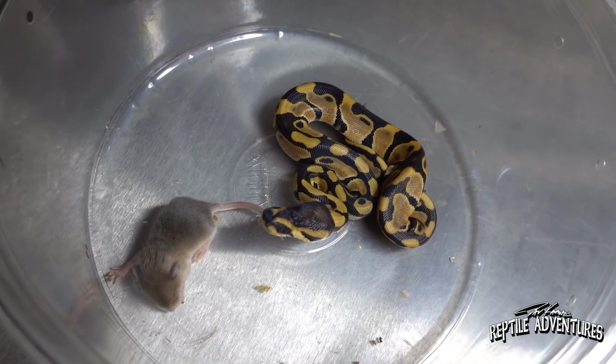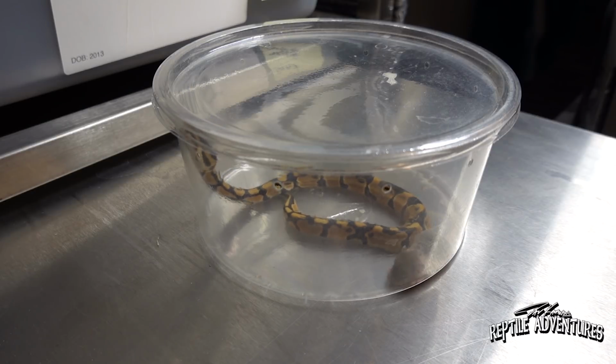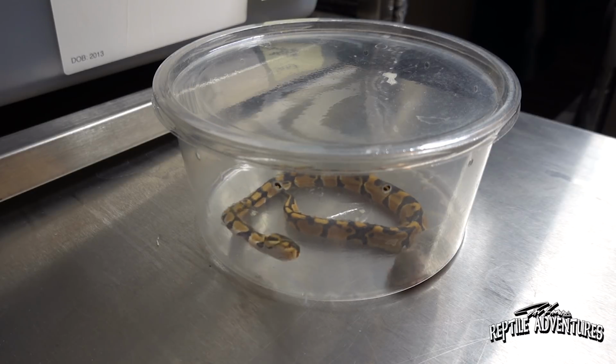Come on, buddy. Alright, so getting this little baby blind snake to eat did not go well on its first attempt, which is fine, it's normal. Sometimes baby ball pythons just need a little extra time.